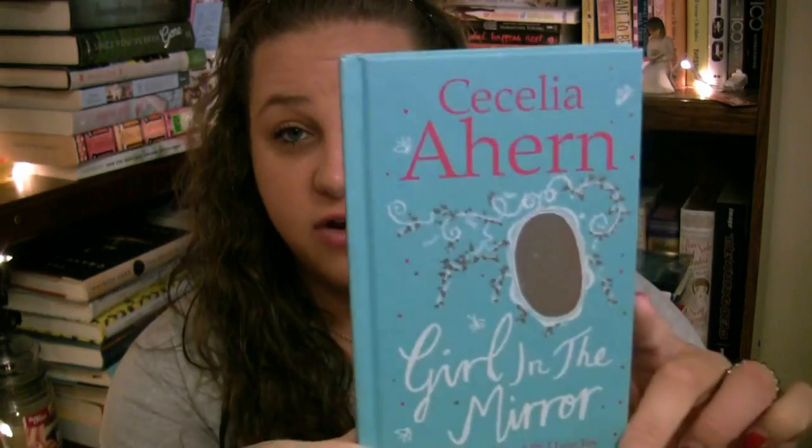Bind up of the Chronicles of Narnia. Stealing Heaven by Elizabeth Scott, which I was actually considering getting rid of, but I want to keep it for nostalgia reasons because I loved this book when I was younger. And then we have this little book of Cecilia Ahern short stories, A Girl in the Mirror and The Memory Maker. So we're done with box number 2.